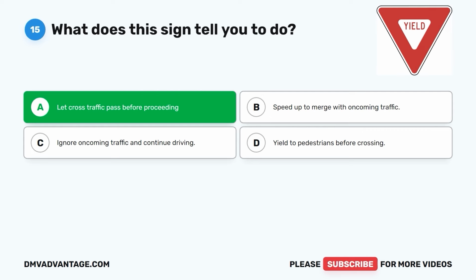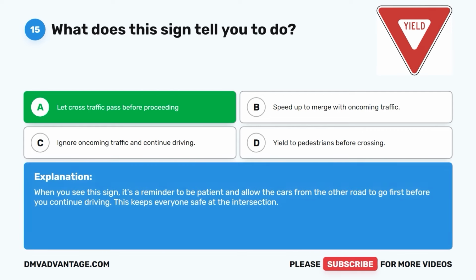Let cross traffic pass before proceeding. When you see this sign, it's a reminder to be patient and allow the cars from the other road to go first before you continue driving. This keeps everyone safe at the intersection.